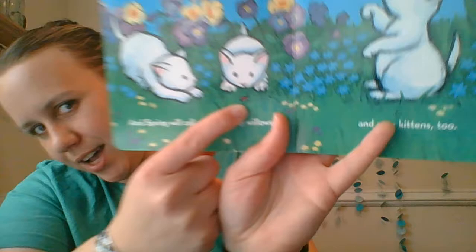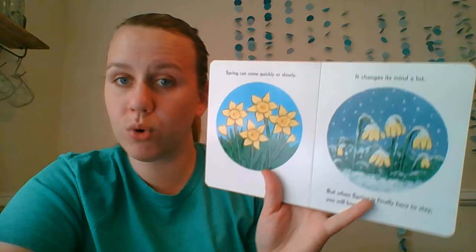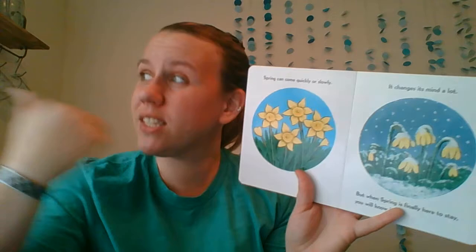Spring can come quickly or slowly, and it changes its mind a lot. The other day I was looking outside. It's springtime, but I saw snow coming from the sky. Just a little tiny bit of snow. But I said, it's springtime. Why is it snowing? Sometimes it changes its mind and the weather will get cold again.